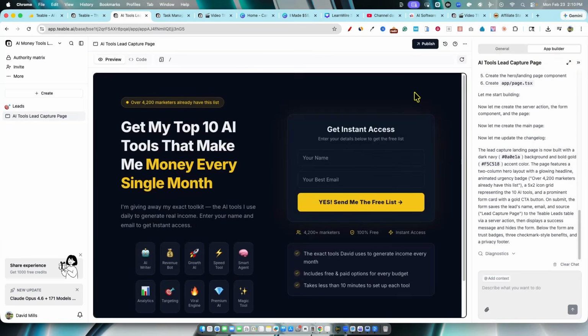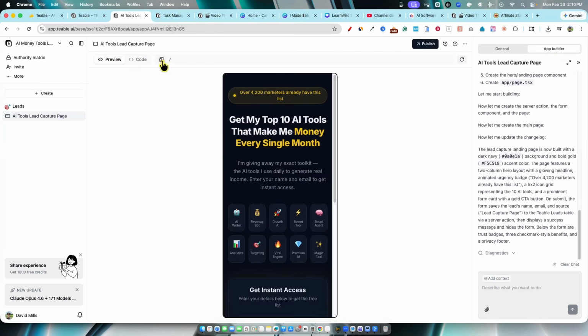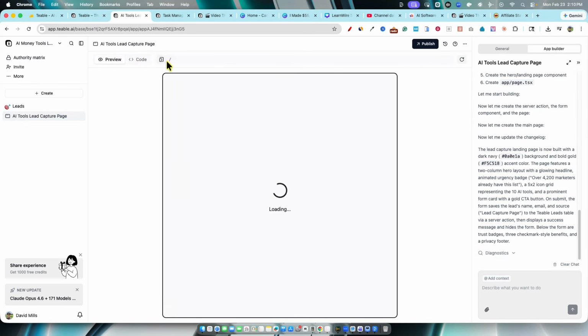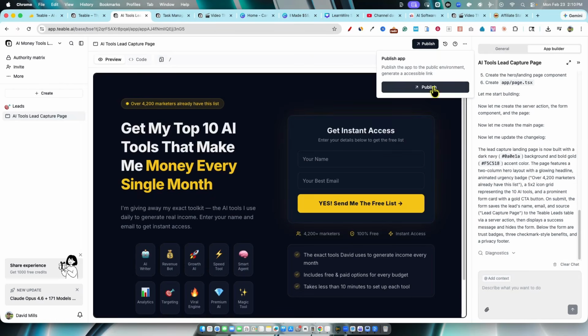Let's go over here and can I look at this in full screen preview? And you can see here's all the code right there. So really cool. A preview, boom. And then you can go and publish. Let's just go publish this. So there's also a publish button. And so this is what it looks like.